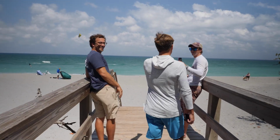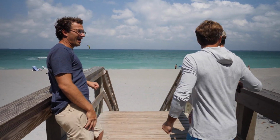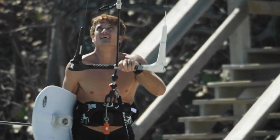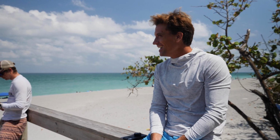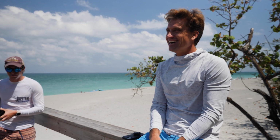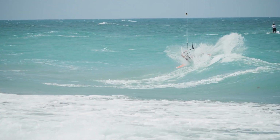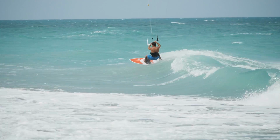There he is. I actually met Damien at the very first event we had in Jupiter. He came over with the Cabrinha team. And I remember because I was friends with a lot of the guys on the Cabrinha team, they were telling me about this new hotshot guy who was supposed to win the whole event, and of course he did win the event. He was a real professional athlete, and he came from, he's one of the best skiers in the world before kiteboarding. So he brought that professionalism into a sport that was sort of a little bit more casual, and everyone really idolized Damien, including myself, for many, many years.